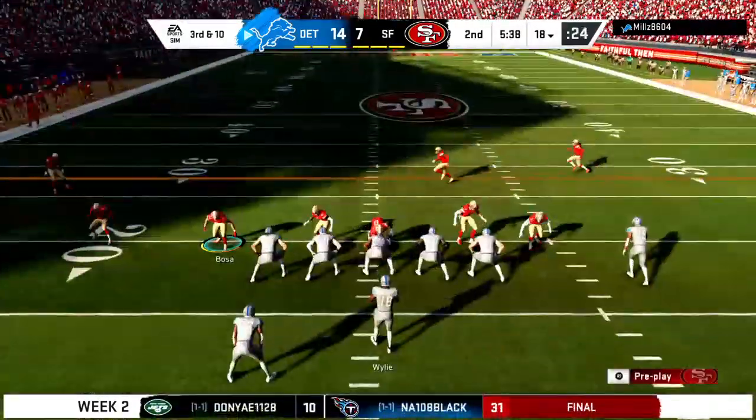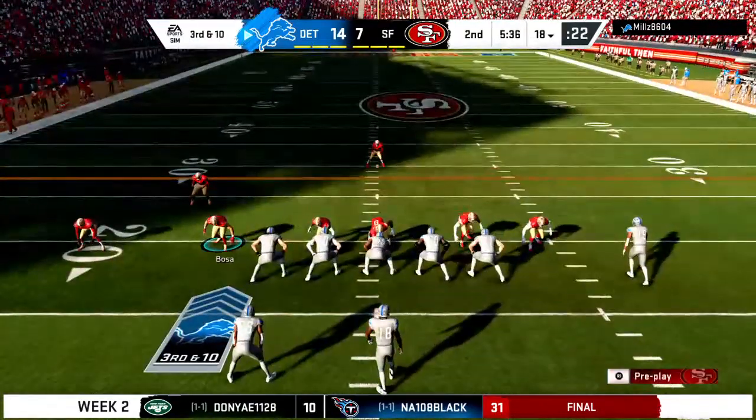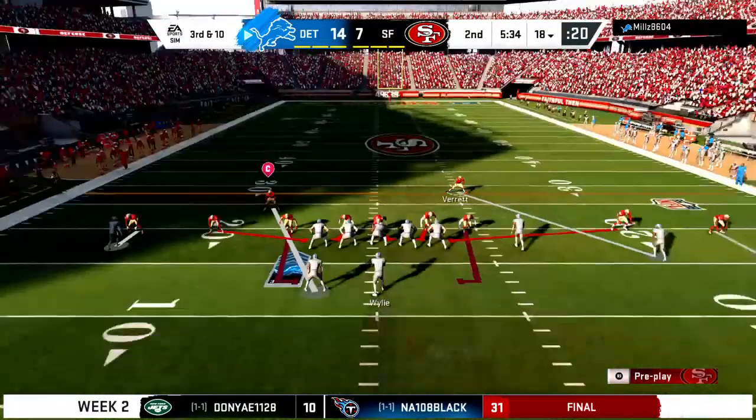The Lions on 3rd down. A perfect 3 for 3 as they look to keep that streak going. This is 3rd and 10.